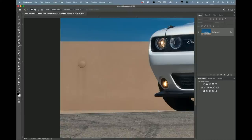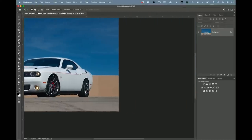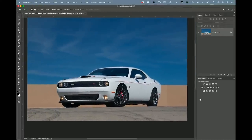I use the patch tool. So for little stuff, I use the healing brush. For big stuff, I use the patch tool, its cousin. Here's how it works. Drag a lasso around the outside, click in the inside, drag it somewhere else, and let go. Woo, it's gone. Come on. It's pretty sweet.